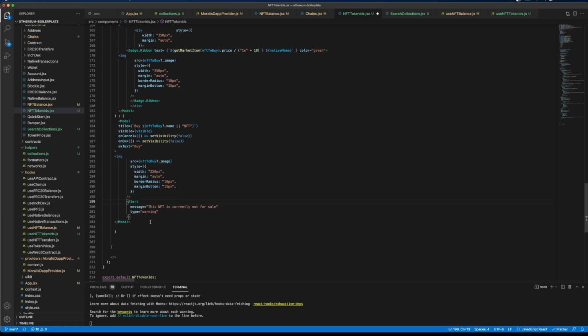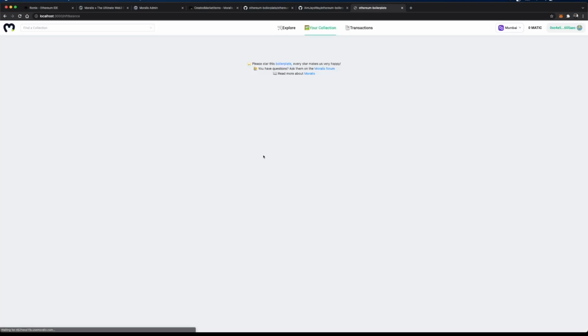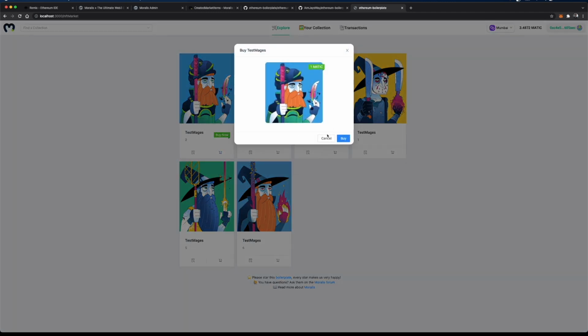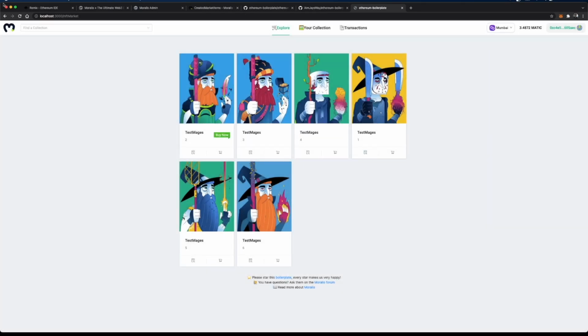Cool. So now if we select an NFT that is for sale, we get its price. And if we don't, we get an alert that this NFT is currently not for sale. Cool. So save that, go to our dapp, refresh it, explore page, test images, buy now, 1 Matic, beautiful, cancel. But if we want to try and buy this one that's not for sale, it says this NFT is currently not for sale. And even if we try to buy, it closes.